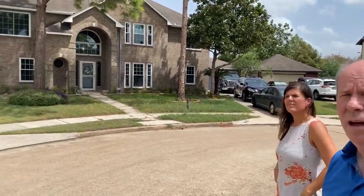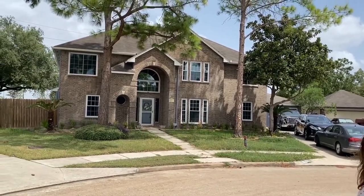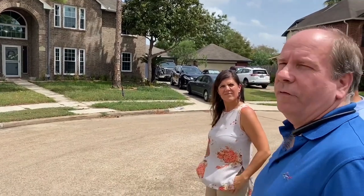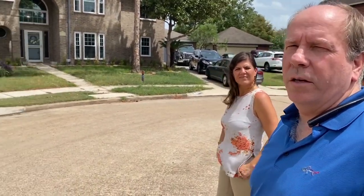What you want to look at on this house is basically the staging. And we're going to look at how it's fully furnished and what that did for this house and what it may not have done for the house when people looked at it. So let's go ahead and go on in.